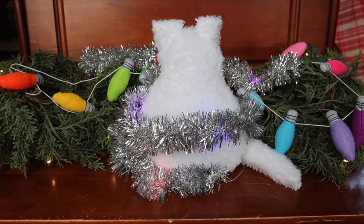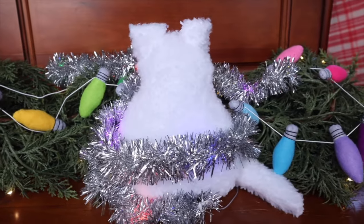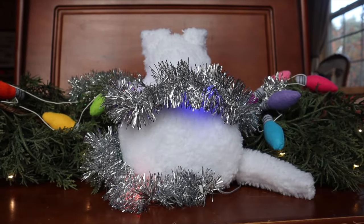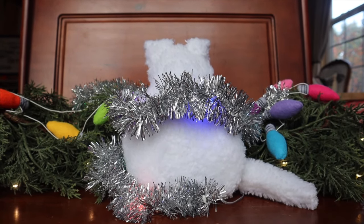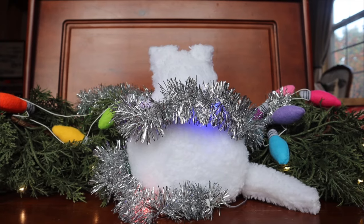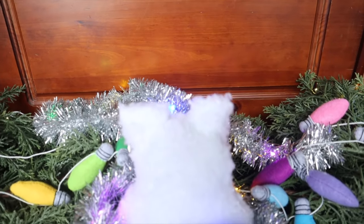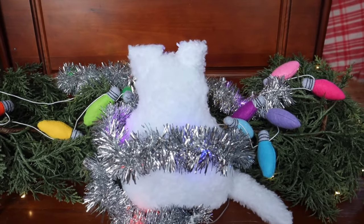I also love that there aren't eyes because I'm going to tuck this in my Christmas vacation tree and make it look like the cat is trying to crawl into the tree to get to the lights. It also is perfect with my Amazon felt bulb garland. So I am so in the mood. I love Christmas movie DIYs. You guys know I go over the top for Christmas vacation.